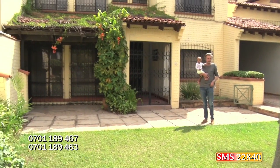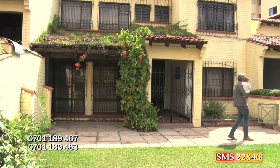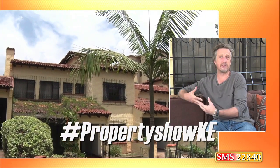One of the things that I immediately liked when I arrived here in Nairobi was how green the city was. But 5 years later, a lot of that green has gone. A lot of those big trees have gone. My house here was surrounded by beautiful big trees, and it's all gone.